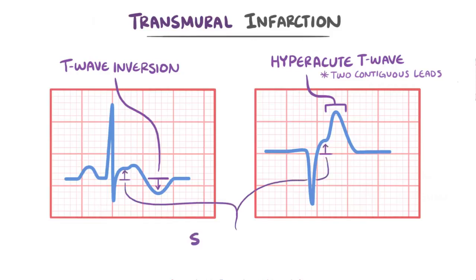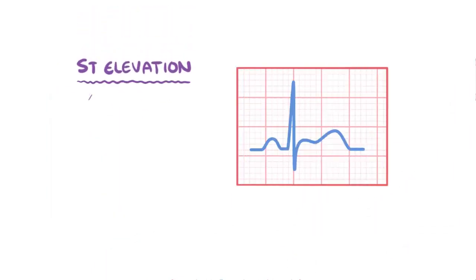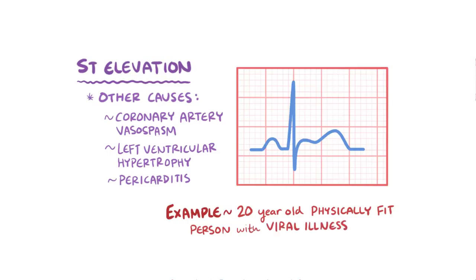The classic sign of transmural infarction is ST elevation, and when that happens, it's called an ST elevation myocardial infarction, or STEMI. On ECG, the ST elevation at the J point must be over 1 millimeter in any 2 contiguous leads except V2 or V3, where it has to be over 2 millimeters. ST elevation, though, can also be caused by other conditions, like coronary artery vasospasm, left ventricular hypertrophy, and pericarditis. As an example, a 20-year-old physically fit person with a viral illness that gradually develops chest pain and is found to have ST elevation on ECG is actually more likely to have pericarditis than an ST elevation myocardial infarction.